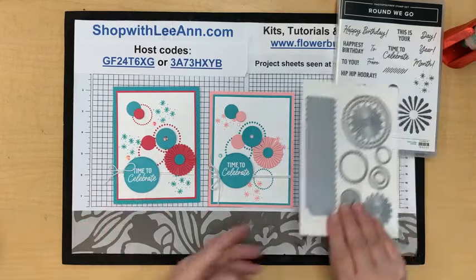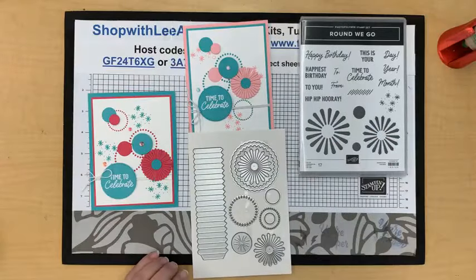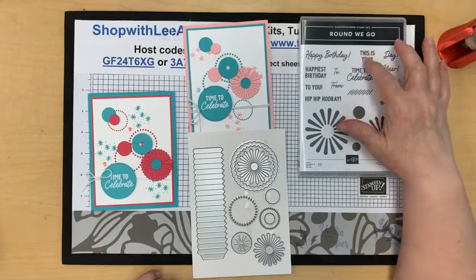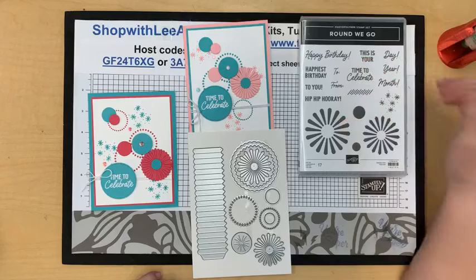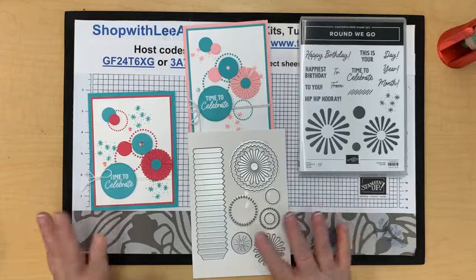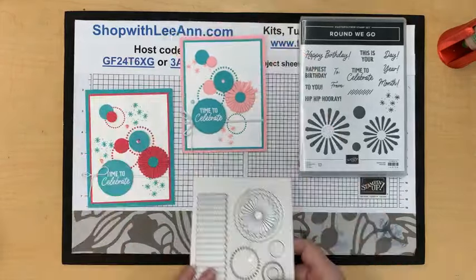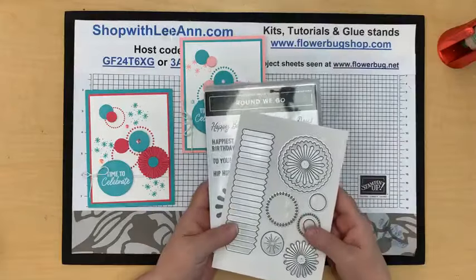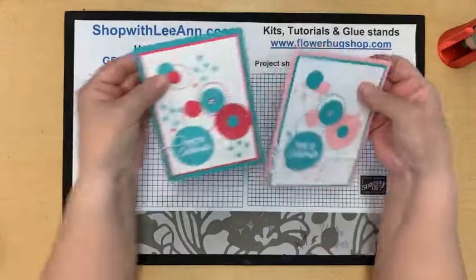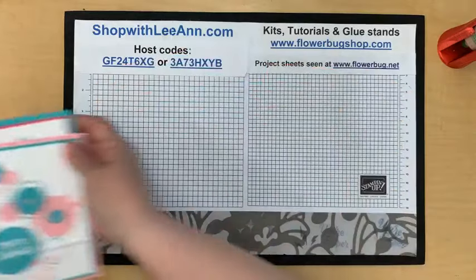So that's the Round We Go bundle. I think it is so fun. There are quite a few celebratory sayings in there. They even have a to and from for tags, but I like this. This is your day, this is your year, and this is your month. That's kind of fun. So I could have done lots more, but I kept it pretty simple inside. But anyway, that's the Round We Go bundle. I hope you like it. It is really a fun bundle. I love it. Okay, that's the first card.